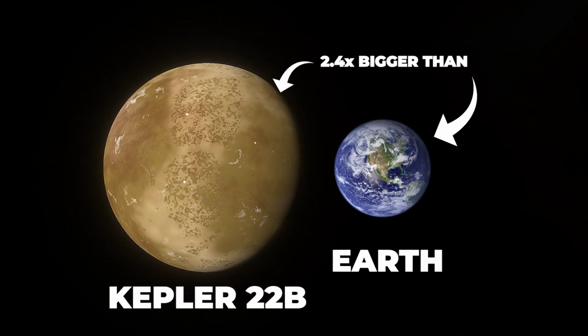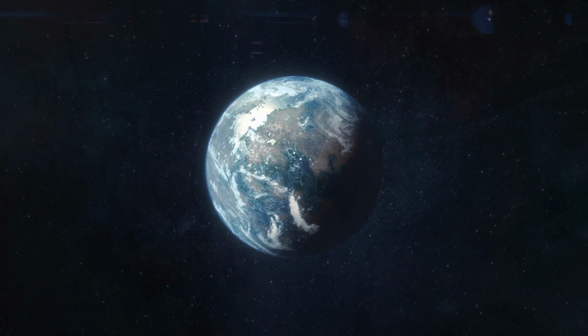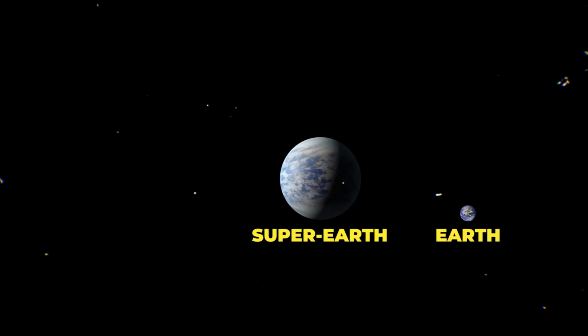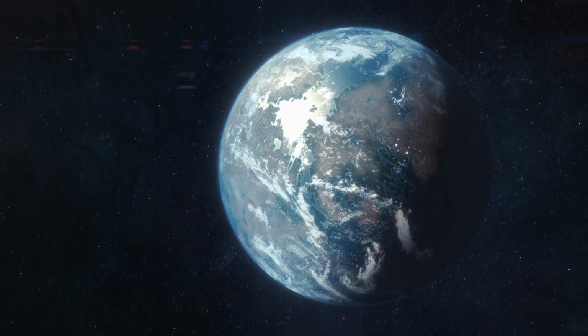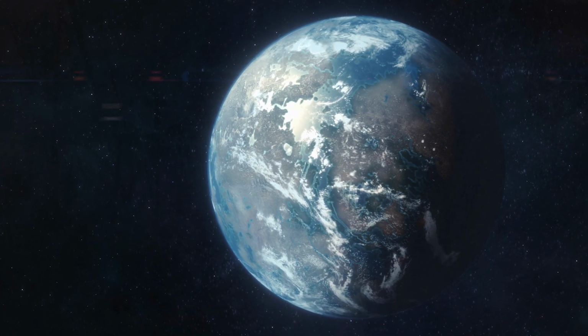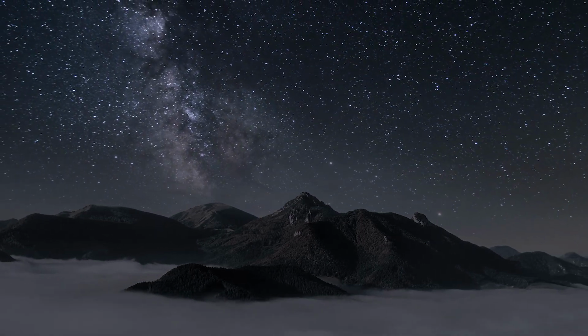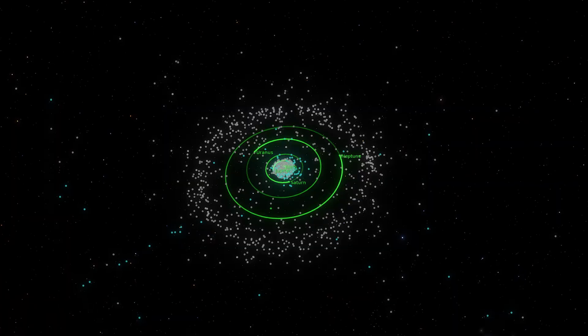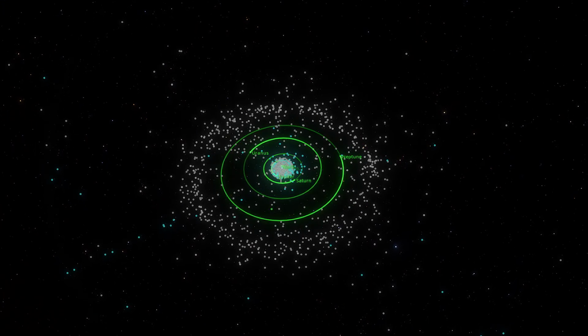Kepler-22b is about 2.4 times the size of Earth, which makes it a super-Earth. Super-Earths are a class of exoplanets that have a mass greater than Earth, but less than that of the gas giants like Jupiter and Saturn. They are typically defined as planets with masses between 1 and 10 times that of Earth. These planets are considered the most common type of planet in the galaxy, despite our solar system lacking one, and astronomers are fascinated by them.